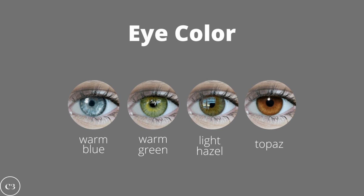So let's go ahead and look at the eye colors you might have if you are a true spring. True spring eyes are going to be light to medium with a lot of brightness, but also with a lot of warmth. They can range from blue to warm green to light hazel to topaz. So all of these colors are very bright, but they're also very warm. And as with the bright spring eyes, you might also notice a sunburst pattern around the pupil, which is just a characteristic that is very common in spring eyes.